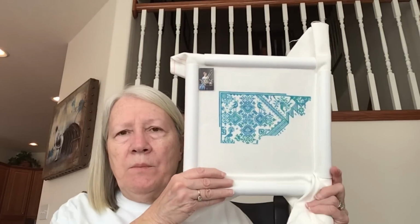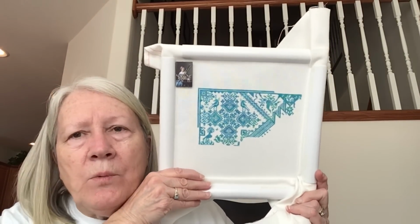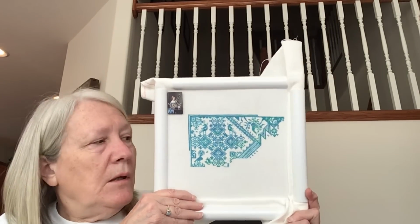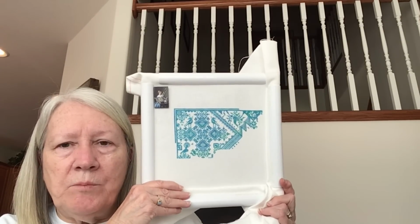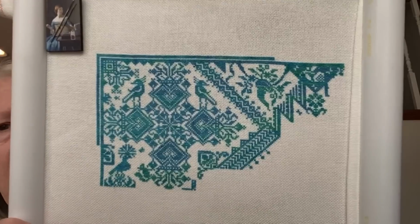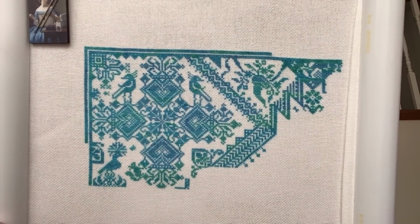Trying to figure out the best way to show this. This is a beautiful colorway. It's called Darling, and it's blues and greens. That's the name that Mrs. Seda gave it, and it's just not really showing up right here how pretty it is, but it is just beautiful if you see it in real life. Let me put it a little closer here. But again, that just does not show it. The colors are just vibrant in person.